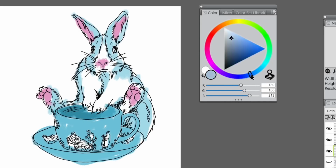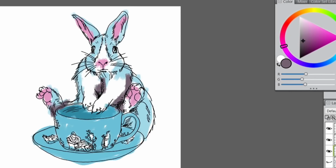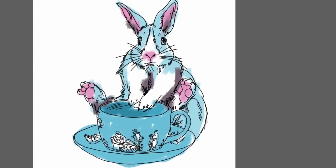So you can see I start with the sketch I finish, and then I underpaint with chalk and pastels and basic colors, and then sort of build upon that. And I think I'm going to be offering this again.